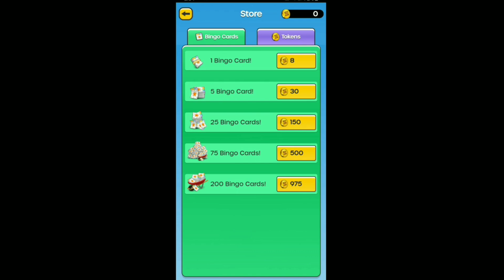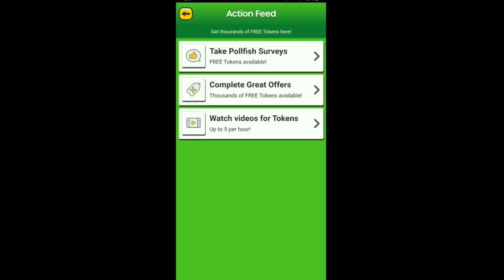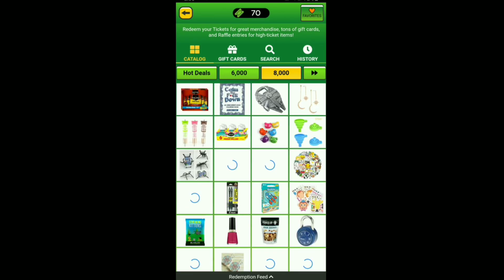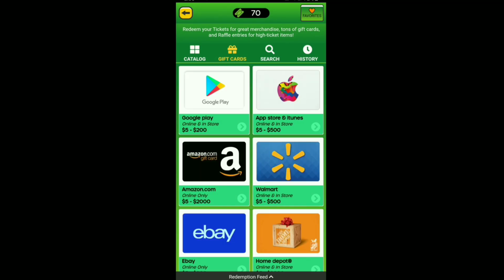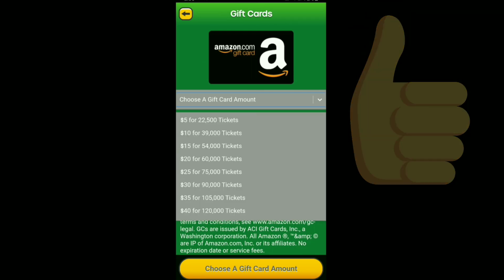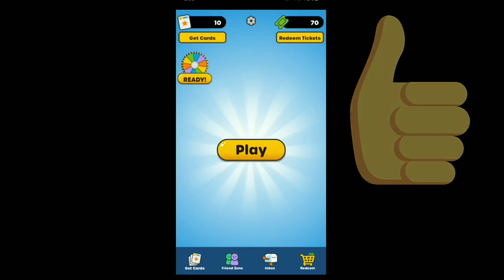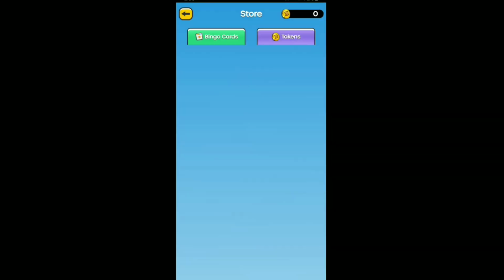Now back to VeryBingo. You get your bingo cards, you pay for those with tokens. You can buy tokens or you can get your free tokens from doing surveys, offers, or watching videos. And when you buy your tokens, you can, well, I'll show you in a second. I'll show you how I can get some free tokens. But anyways, we have an Amazon store. We have a gift card section. I mostly use the Amazon store and I always check out their hot items. The gift card section, just like Verydice, is a little high for cash out. So I really don't recommend using the gift cards unless you just stack up an insane amount of points, then go ahead. But I can always find something in that gift shop.